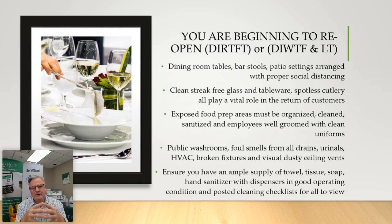If you're a facility that has an exposed food prep area where people can see, they're just not going to walk by anymore. They're going to actually take a little peek in there. And if you're not organized and clean and sanitized, with employees well-groomed and in clean uniforms, they're going to form a perception which isn't really in your best interest. Public washrooms, foul smells from the drains, the urinals. In today's video, we're covering a lot of that for you.